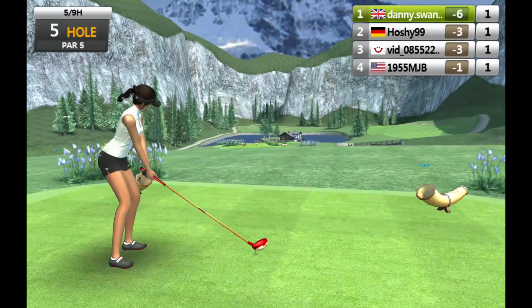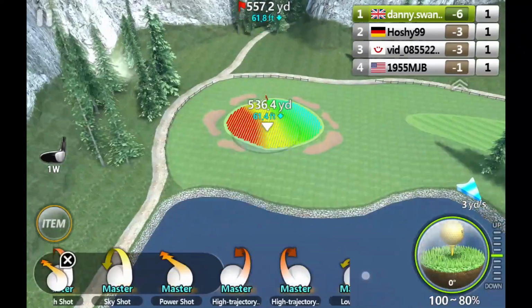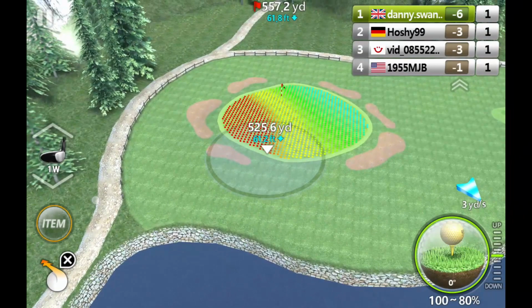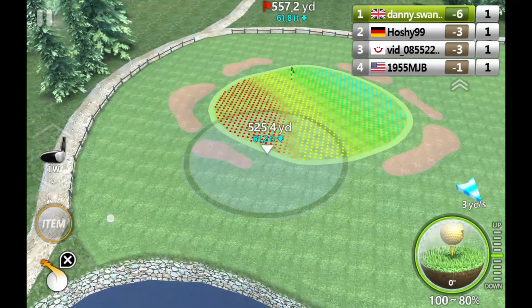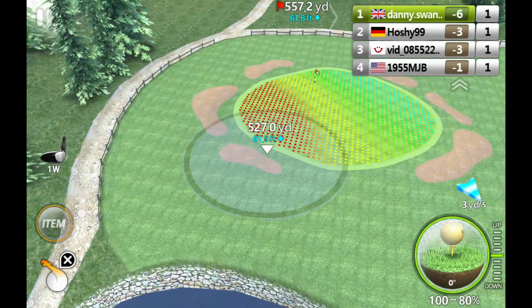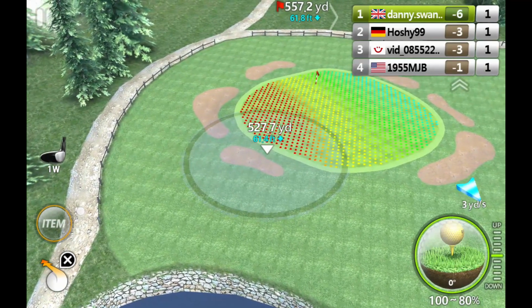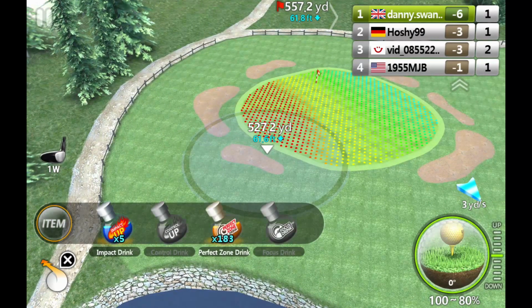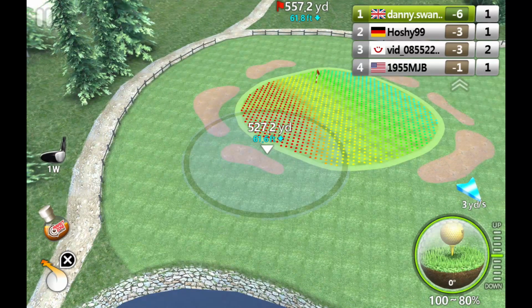Anyway, so we're on hole 5. I've just been talking away. This is a potential albatross if you've got the stats, which I do. So the only thing to consider here is that if you're a little bit too short, you'll end up on the very front of the green and have quite a tricky putt. The pin's right at the back. So my aim here is to land it just after the front of the green, so it's going to land on the green.